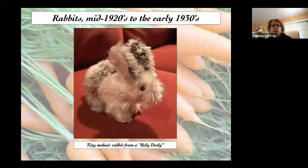Here is somewhat of a mystery item. I received this teeny tiny rabbit. Two of them would fit in your palm. They're so tiny. I didn't know where they were from, and I've never seen them before, but it turns out they are from what's called a roly-poly, which is a novelty that was designed in the late 1920s, and he would sit on a wooden surface and spin around when he was pulled.